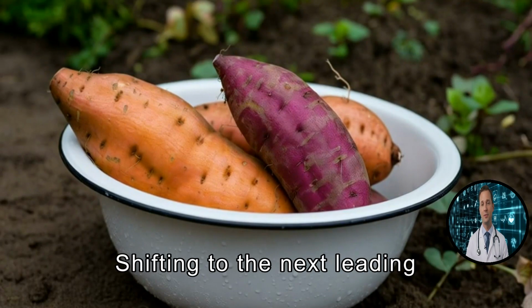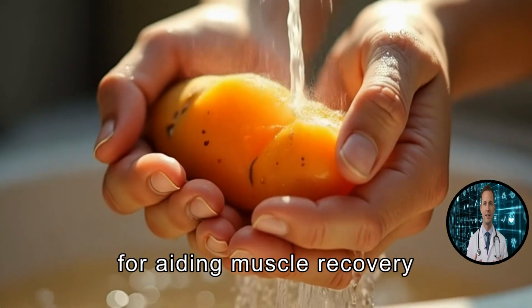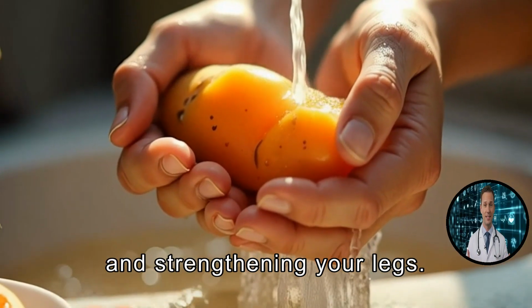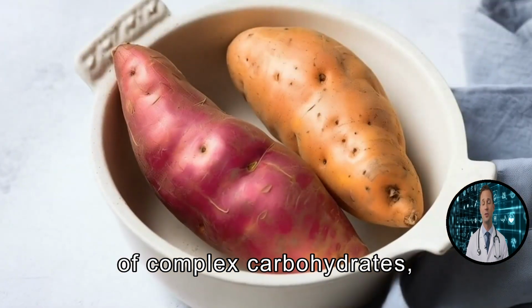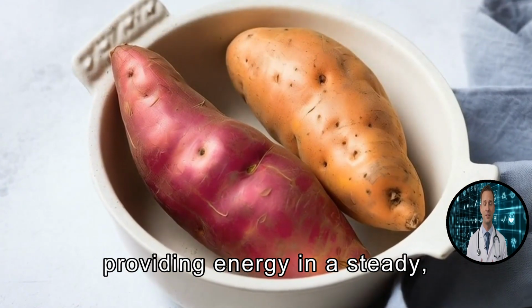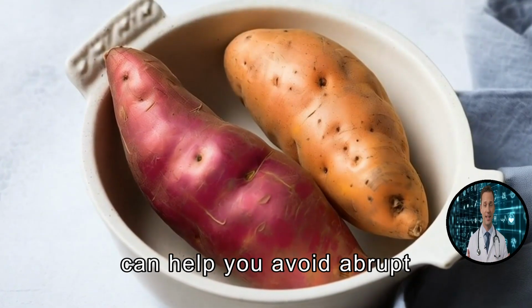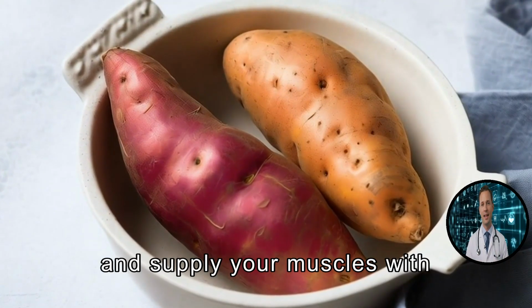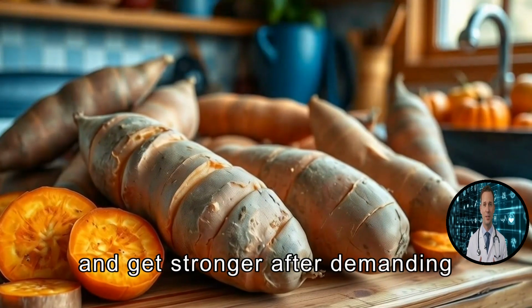Shifting to the next leading food, sweet potatoes deserve a place among the best choices for aiding muscle recovery and strengthening your legs. Sweet potatoes are an excellent source of complex carbohydrates, providing energy in a steady, long-lasting way. Adding them to your meals can help you avoid abrupt energy crashes and supply your muscles with the fuel they need to recover and get stronger after demanding workouts.